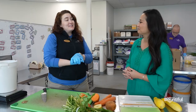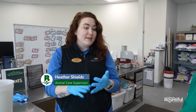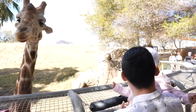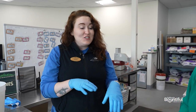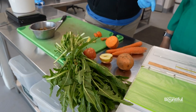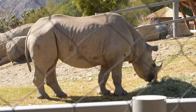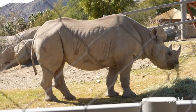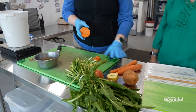Absolutely. So there are many similarities. We have lots of animals here who do eat things like carrots and broccoli and romaine lettuce, like we eat in our salads. But we also have many animals who eat other things in addition to those items, such as browse, which is basically trees. Today I am working on Jolly's diet. Jolly is our black rhino, or one of the two that we have, and I'm focusing mostly on the produce part. So here today I'm going to be giving him some sweet potato, some carrot, and some apple.